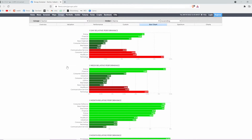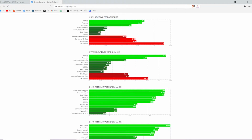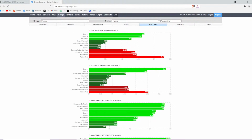But here's just some performances of the sectors. You can kind of see that 3 months ago, it was real estate, technology, basic materials leading. Industrials was kind of in the middle. Energy's been really low, and financials weren't doing well. Looking at the month and the week so far, you can see that this week energy's picking up, financials are picking up, which were at the bottom 3 months ago. You've got industrials coming up, consumer defensive, and you can see tech is down here, communication services down here, healthcare. So these are more the healthcare, technology, consumer cyclical, communication services.